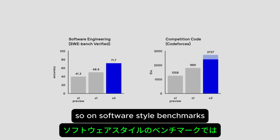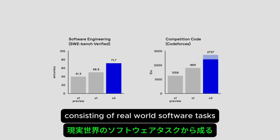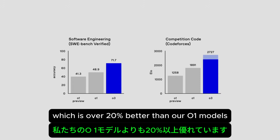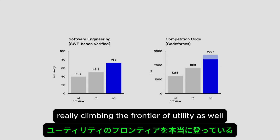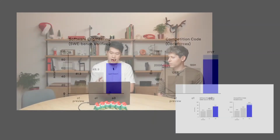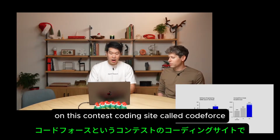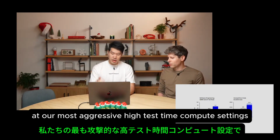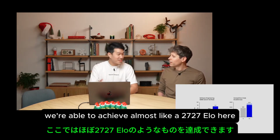On software style benchmarks, we have SWE-bench Verified, which is a benchmark consisting of real-world software tasks. We're seeing that o3 performs at about 71.7% accuracy, which is over 20% better than our o1 models. This really signifies that we're climbing the frontier of utility as well. On competition code, o1 achieves an Elo on this contest coding site called Codeforces of about 1891. At our most aggressive high test-time compute settings, we're able to achieve almost a 2727 Elo here.